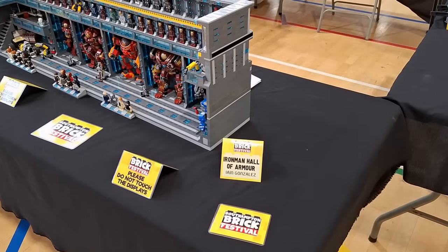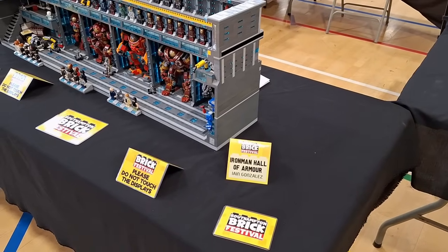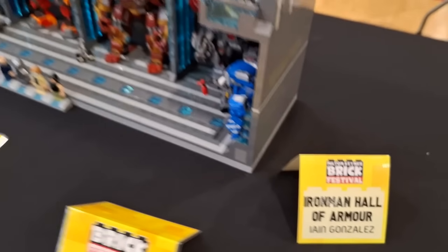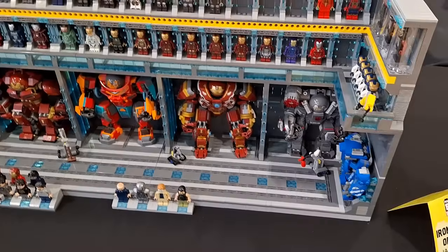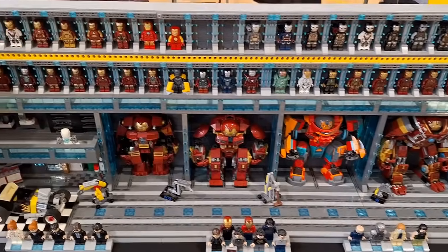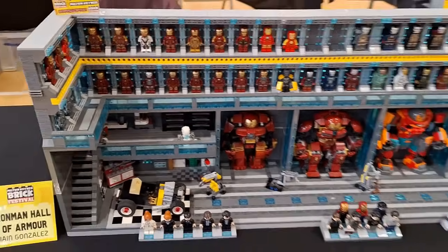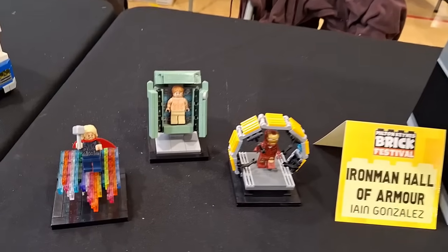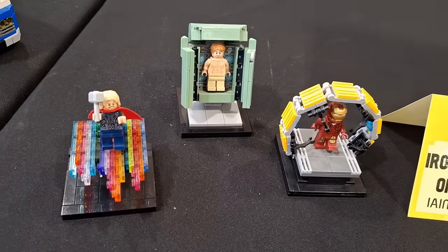I had a bit of a wander around the event hall before it opened to the public. This is by builder Ian Gonzalez. Ian spelt the correct way, the proper way, same as me. Really fantastic. Look at this Iron Man Hall of Armour. Absolutely amazing. Just so many different figures and things like that in that. And there's a couple of other Iron Man things there as well.